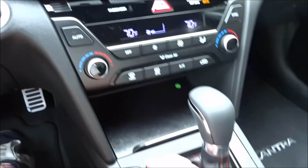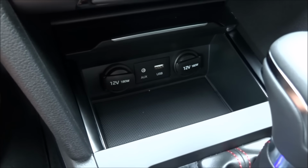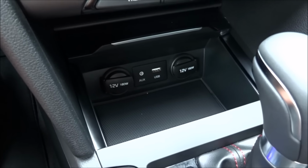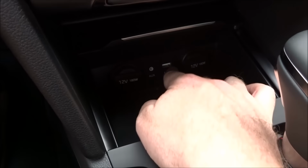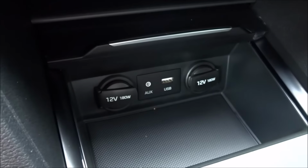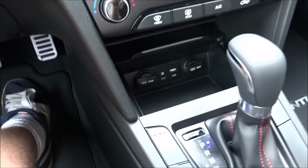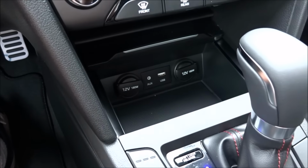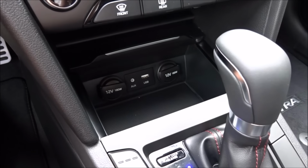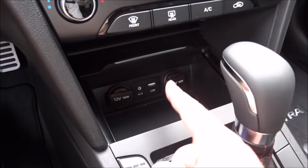Now I talked about that iPod and auxiliary input that's located down here in the center console in this very nice little cubby. It's about the size of your average everyday smartphone, so you could fit maybe your phone or something down in there as well. Like I said, you've got your iPod USB and auxiliary jacks and two 12-volt 180-watt direct current outlets that can be used for a charger or what have you. And one little fault I found with that USB port is it only recognizes your phones as a media device. Unfortunately, I've had experiences where I've plugged my phone in there and it doesn't charge it worth a darn. So that's kind of a gripe that I have.